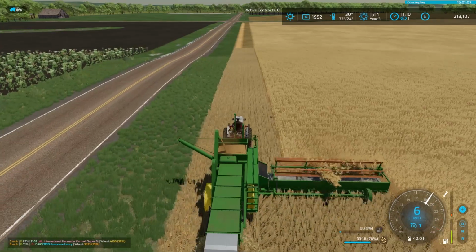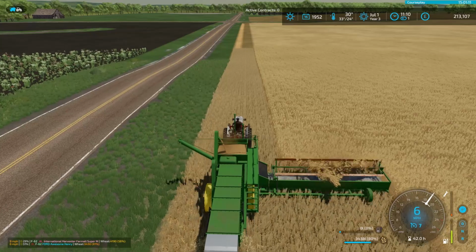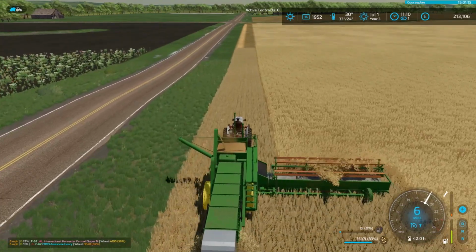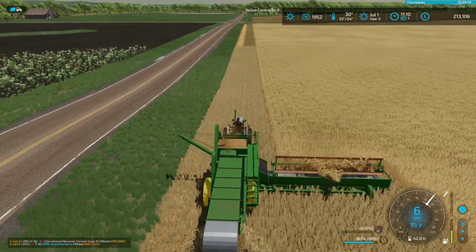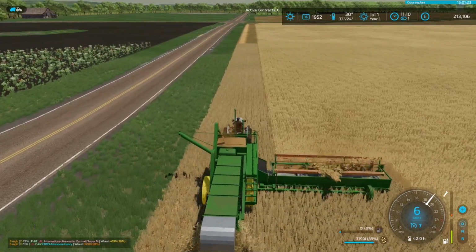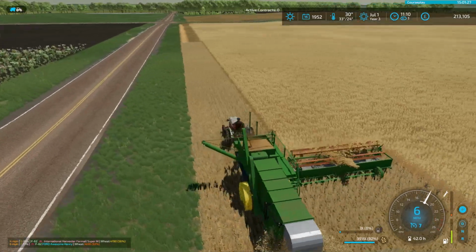So the combine is out. Yes, the wheat is finally ready, and as I said, we are out in the field with the combine, getting it done, which is always good. I hope you're doing well today.